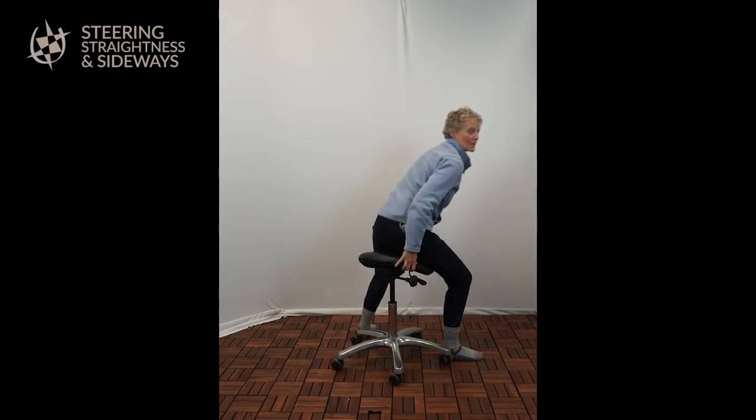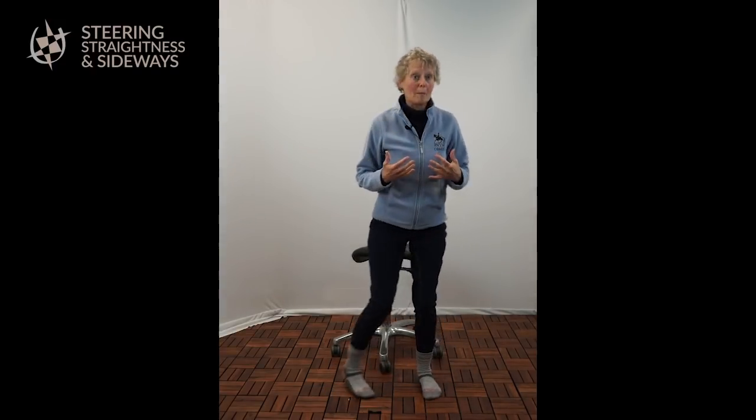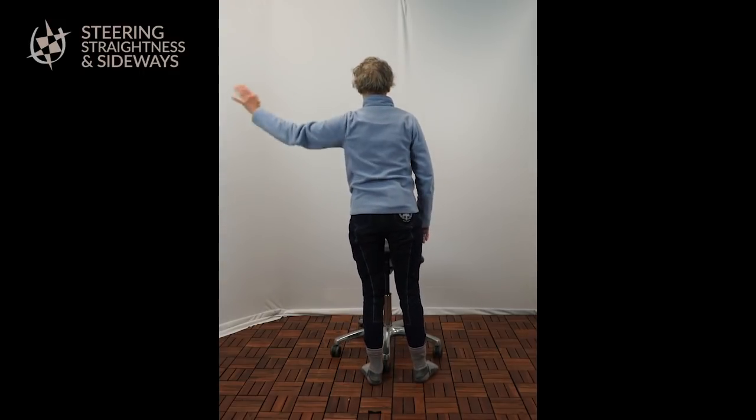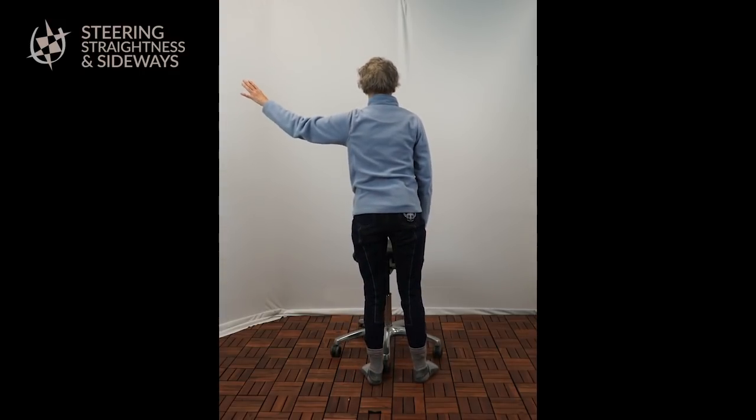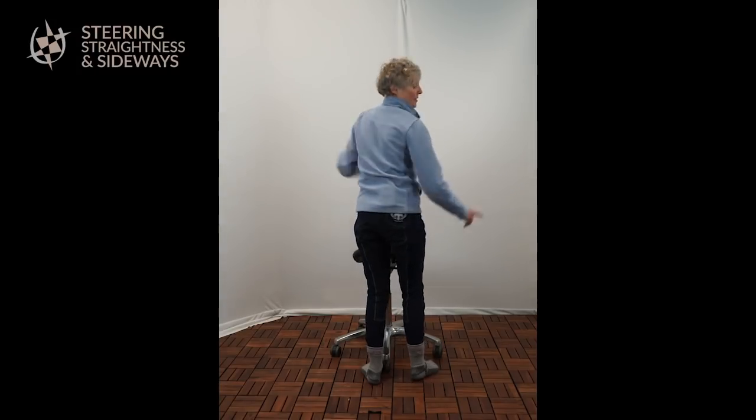There is a problem with this, though. Supposing I was giving a piggyback to a child, and the child's on my back here, and the child is off to this side. Would I move over here? The answer is no, I wouldn't.